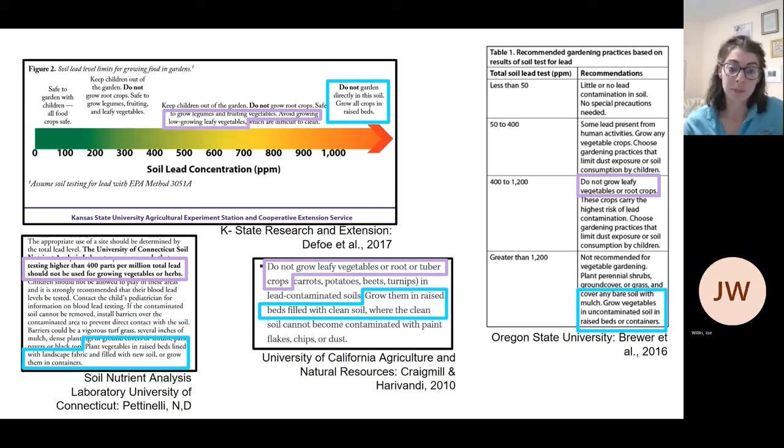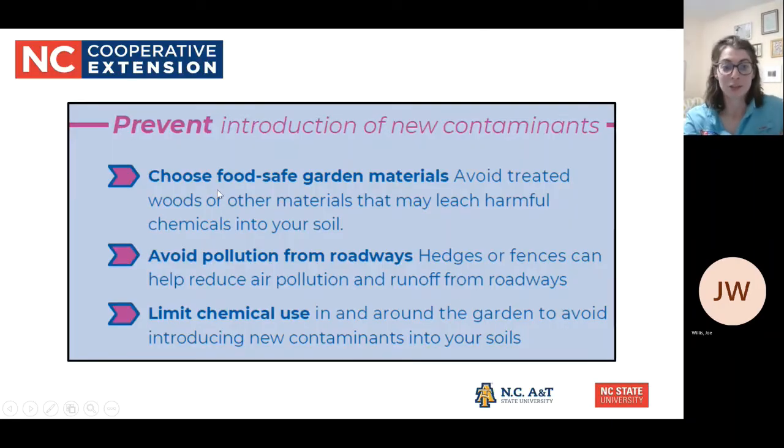But I will say again, a really important part of this is we talked about ways that you can bring contaminants in. What materials are you using? Choose food safe garden materials. Are you using something that's going to bring more contamination into the garden than you're trying to keep out? For example, if treated woods, don't use those older treated woods. In some cases, some metals can leach, for example, chromium and zinc. Zinc is a plant nutrient, but at high levels it can cause some issues.